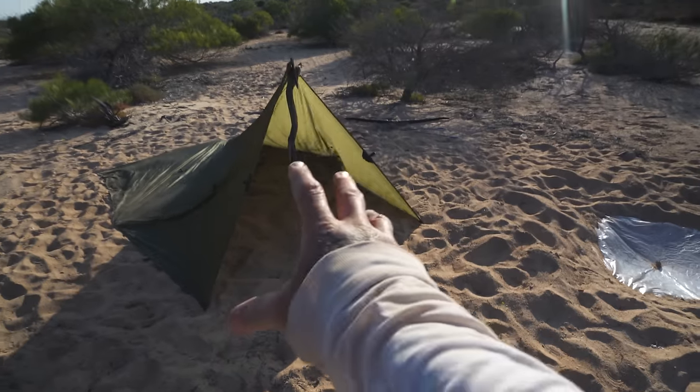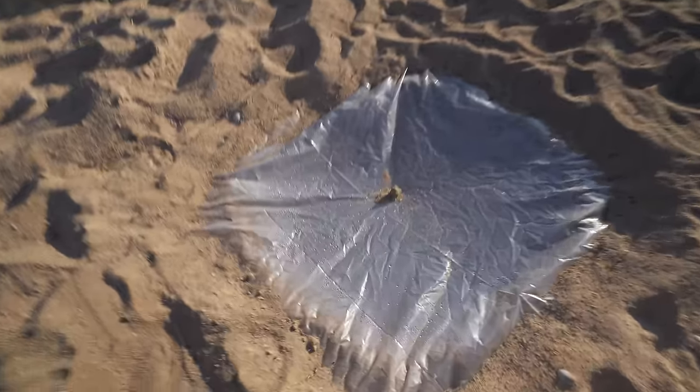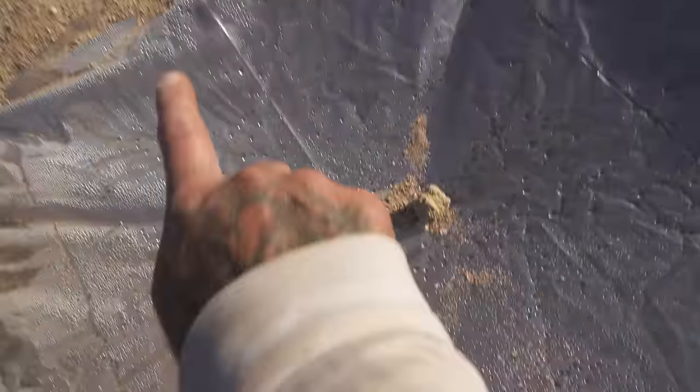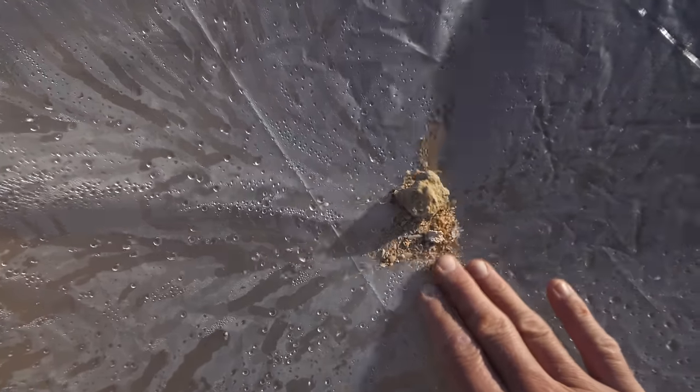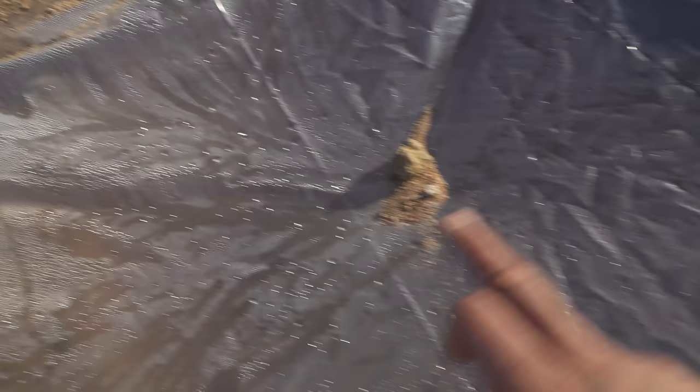Look at this. The tent is up. This is what I want to show you guys. Check that out. Look at all the water on top of here. Big water driplets all over this thing. You can see that they've actually been running down all towards the rock. There's heaps of little run lines all hitting that rock. That means it's dripping down into our bottle. Look at it all, little running races. Look at all this water dripping down here.